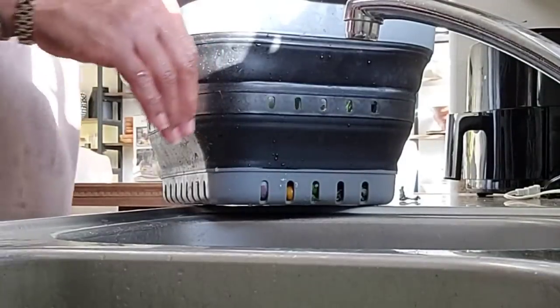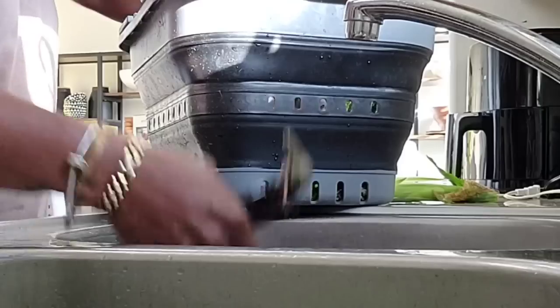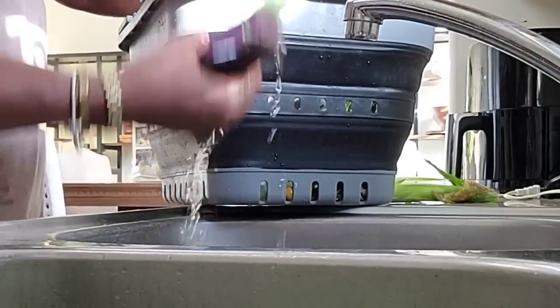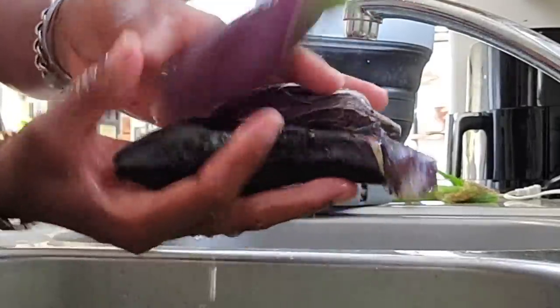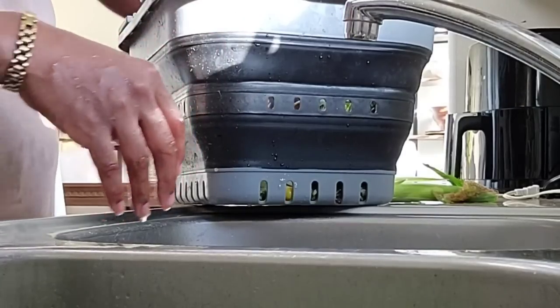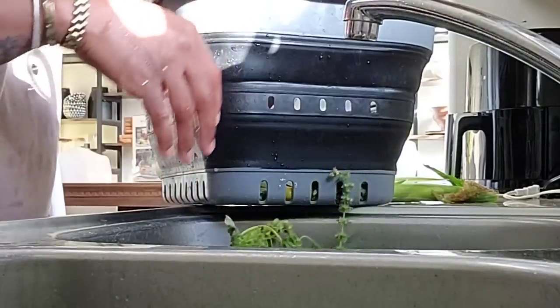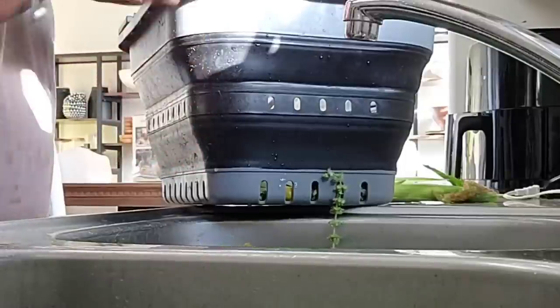All right. What else we got in here? So we got a bunch of these. That's why I say we don't need any more, because we have a bunch of them already frozen. And these are from the little mini tower. I just want to show you, you can grow a good amount of food. I don't know what all this is. Let me just drop this in here. Let me drop all this in here.